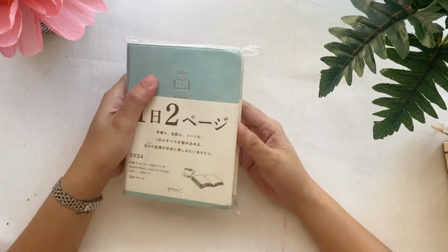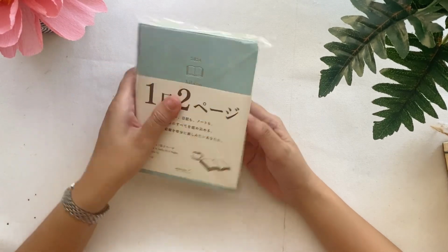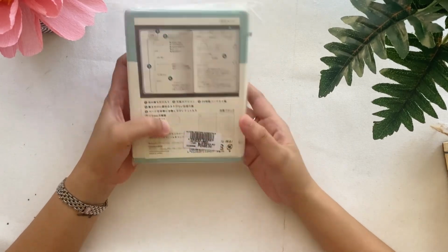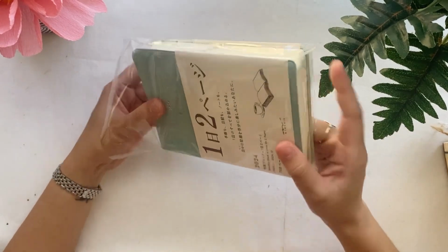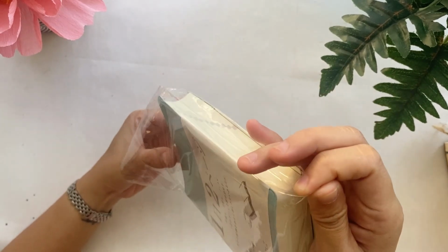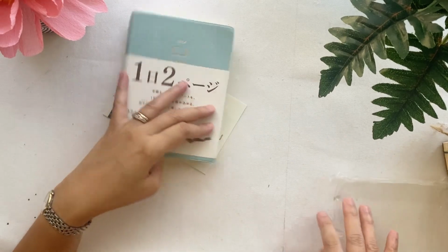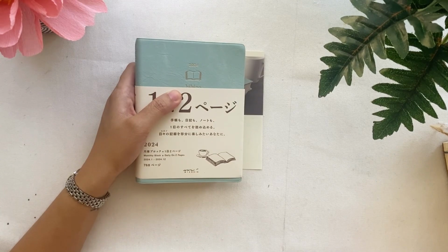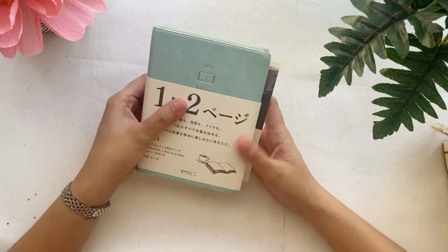Okay, so the packaging is pretty much just on point. Just a clear plastic. So I got this from Scribe. It's around 2,495. I think Scribe's price is relatively very nice because I think they are the official reseller of Midori. They can really offer you a very good price. But you can find this for around 2,500 to 3,000 pesos.